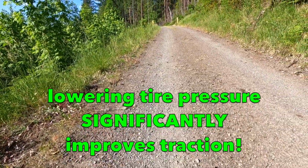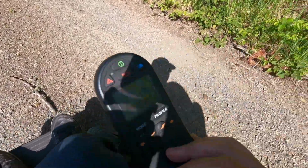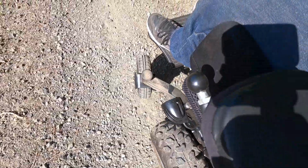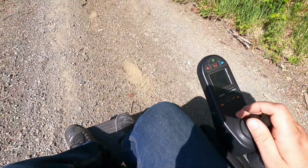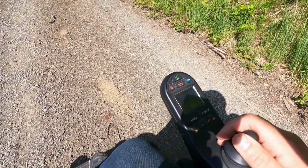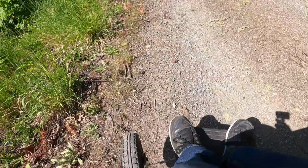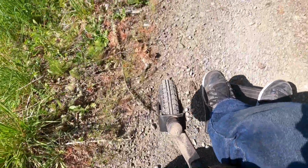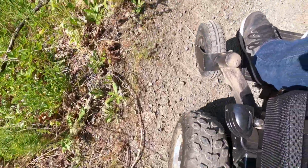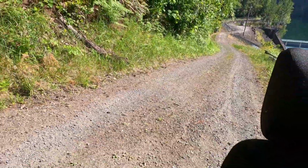Honestly, letting some air out of my tires would probably help this quite a bit. See, I stopped. Let's see here, so we can get going again. Yeah, so we are definitely on the outer limits of steepness for this chair. Digging a little hole here. Okay, I'm gonna tilt forward just a little bit to shift some of our weight up there. Okay, there we go. As you can see, my front casters are not even touching the ground. Yeah, so this is right at the limit of steepness.